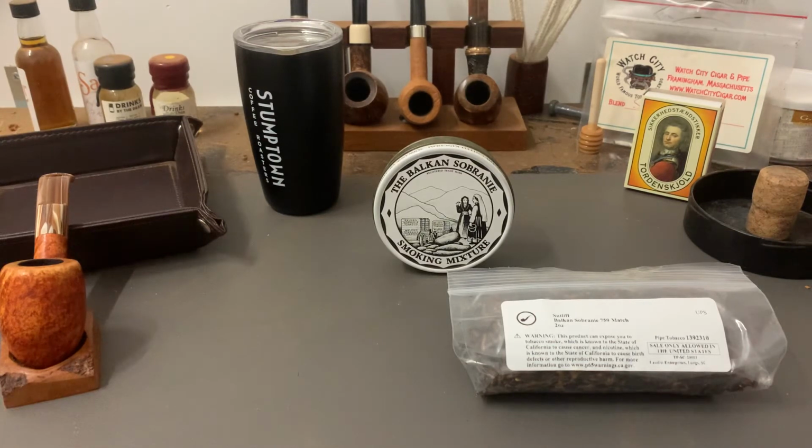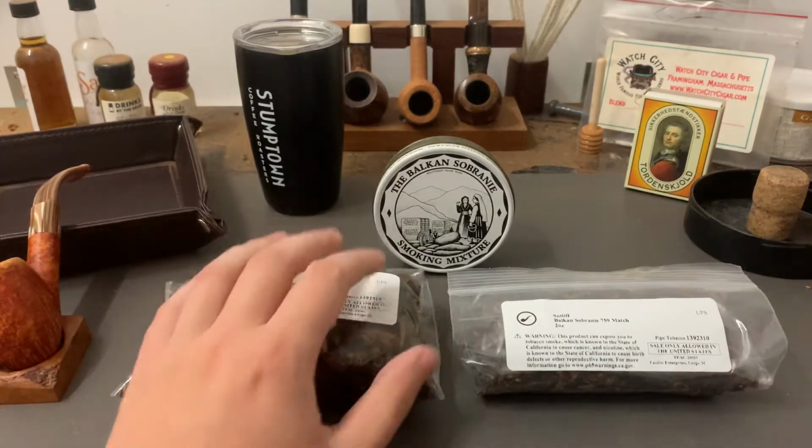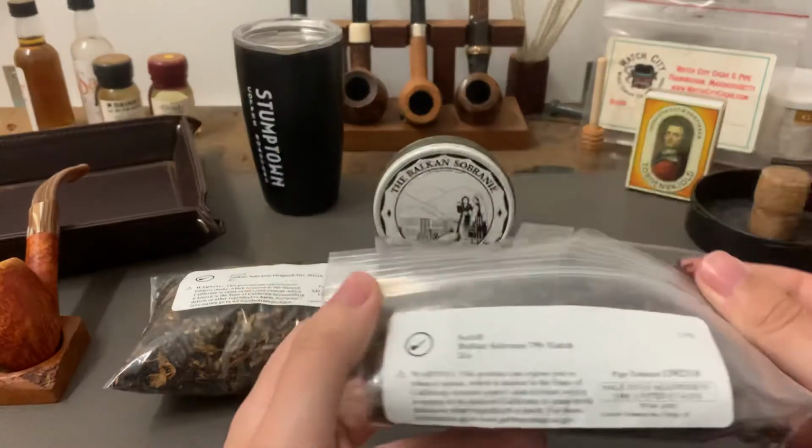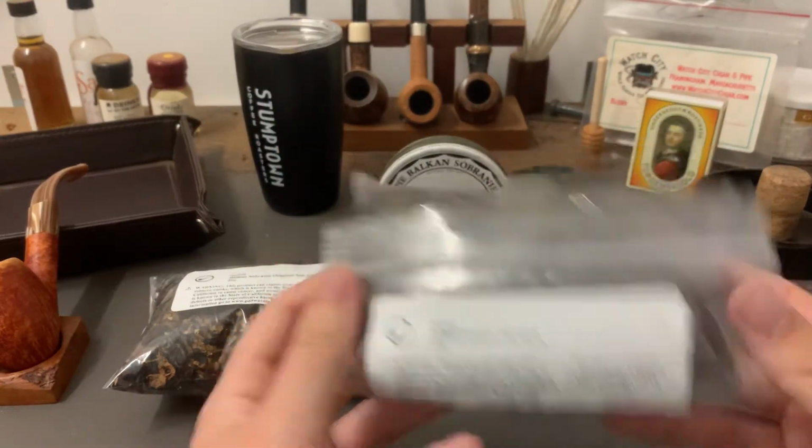I'm not sure which one I'll smoke first. I'm thinking I'll maybe go for the 759 match first, as I think that is a lighter blend as it is so early in the morning. But then I've got coffee. This is the 759 match.